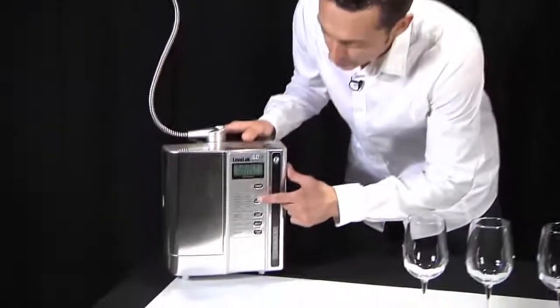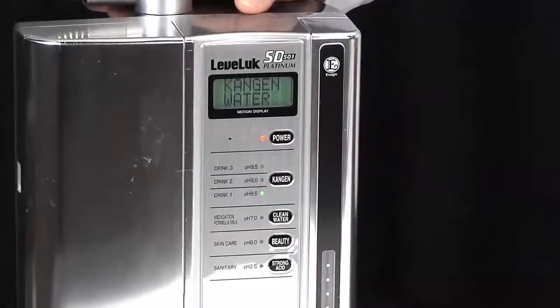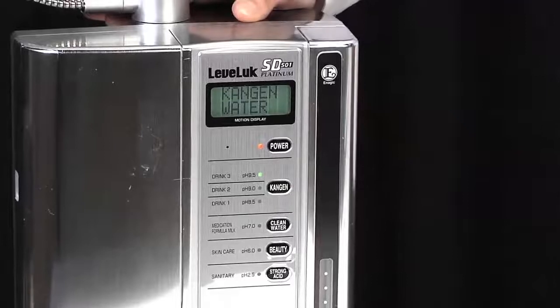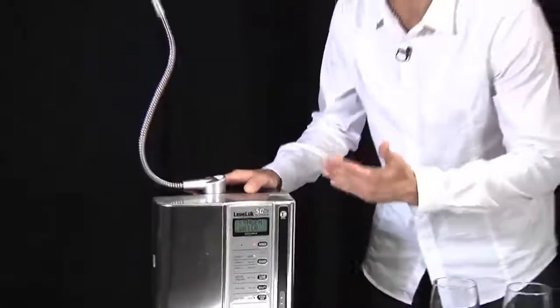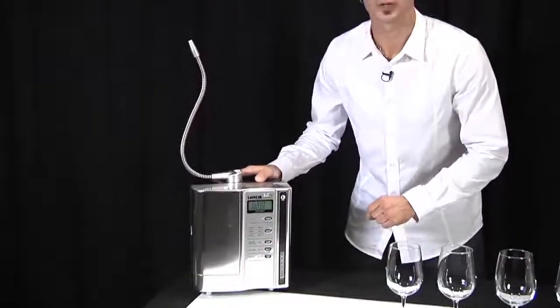The top three functions are our drinking water. We can go from Kangen water 8.5, 8.5 to 9 to 9.5. We encourage people to start at 8.5 for a week, 10 days, then move up to 9, and then 9.5. Then we have clean water. So this is where non-ionization is happening.